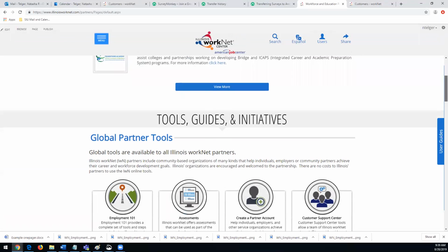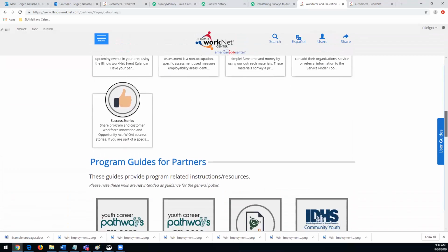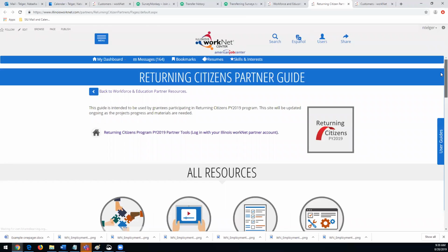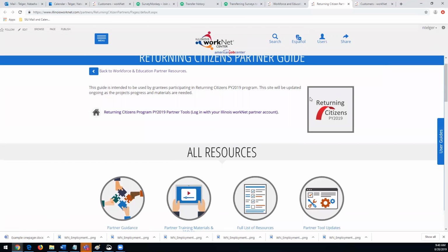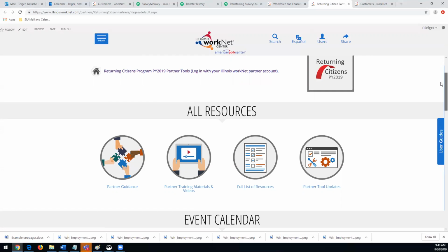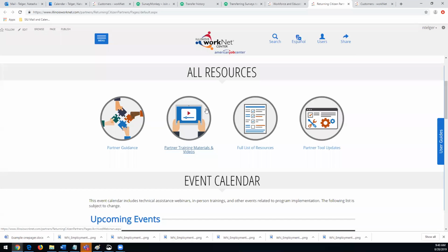And then if you scroll down to the area where it says program guides for partners, one of the things we do is we have a standard format for putting together lists of resources and so forth. So when you go to the partner guide, you can access the tools directly from this link. And we have to give you access to this tool, so we'll talk about that in just one moment. But the reason I'm showing you the partner guide is that it's kind of like your go-to place to find updates and instructions and guidance.